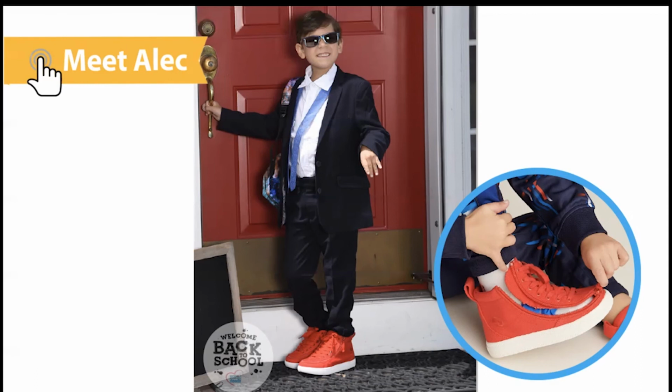Yeah. So we really try to be methodical about that, so that Alec can take this product that we've dressed him in, and he is going to wear that. He is going to be able to use that backpack, because he can open it up and close it on his own. Wow, that's so great.